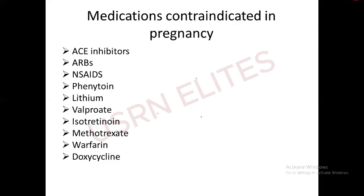But when there is a need for antibiotics, we use them. But for the cyclines especially, they are contraindicated and should not be used during pregnancy. So these are key medications that you should avoid using during pregnancy.